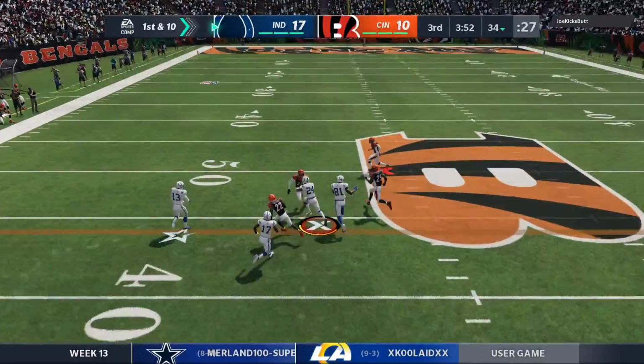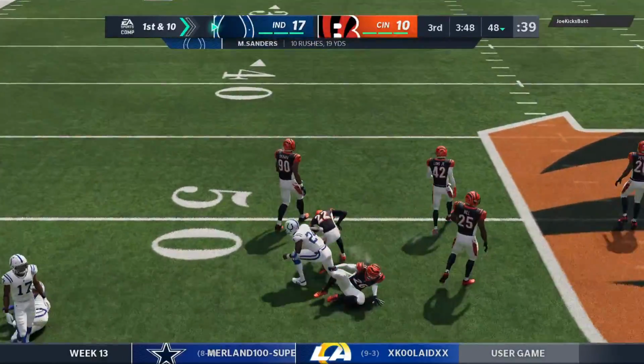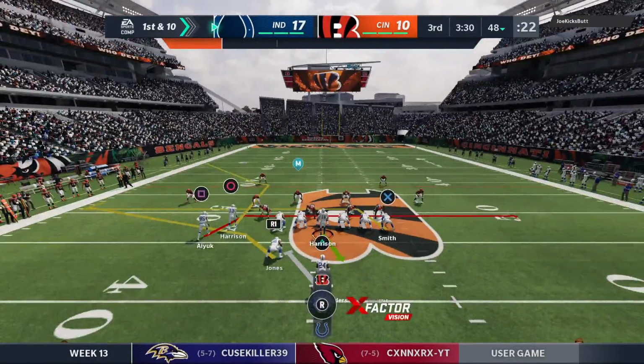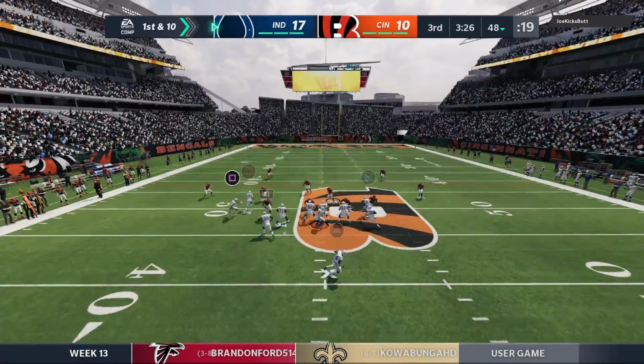It'll be Sanders to begin the drive. And he slips up past the 45 before being tackled. 1st down yardage on the first play of the drive, give him 14. Gain of 14. 1st down, Colts.